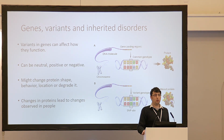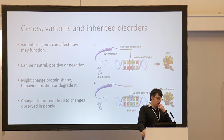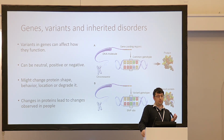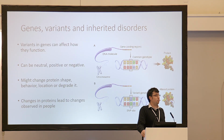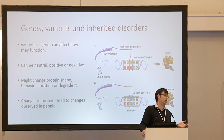Okay, you might have heard of this lock and key mechanism for enzymes, and if an enzyme isn't the right shape anymore, it might not recognize the substrate that's supposed to connect to it. It might change its behavior. It might change where it is in the cell. Most proteins live in a particular place in the cell, and the variant might actually mean instead of it going to the nucleus, it goes to the cytoplasm, or instead of it being on the surface of the cell, it's now kind of buried deep in the cell, so its partners can't find it. Or sometimes it can even just degrade the protein altogether so you don't have any of it.